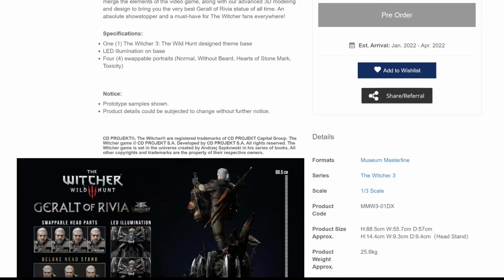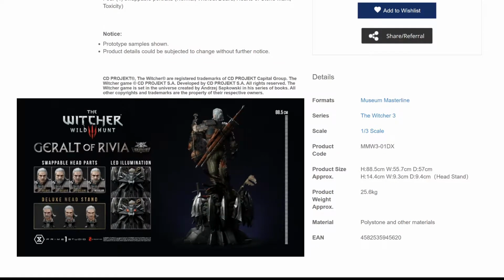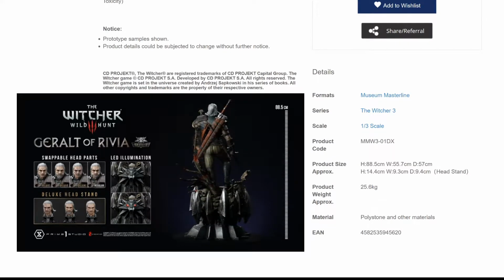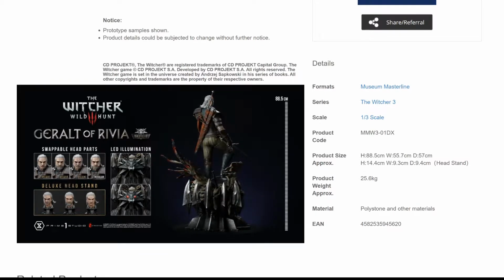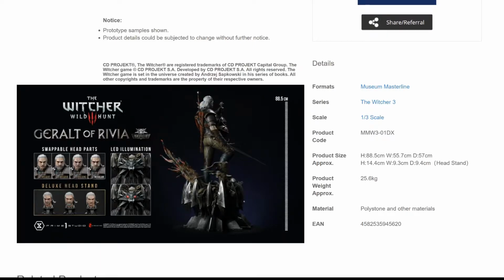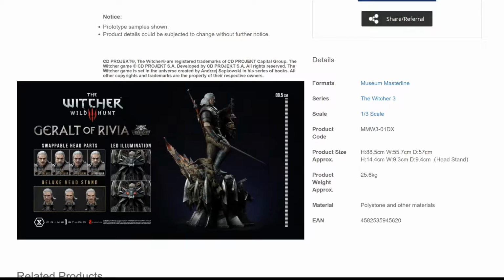Now, as you can see, it's a 1/3 scale. The height of this is 88.5 centimeters. The width is 55.7 centimeters. The depth is 57 centimeters. Now the headstand, it's 14.4 centimeters in height. The width is 9.3 centimeters. The depth is 9.4 centimeters. And the total weight for this, or the approximate weight, is 25.6 kilograms.